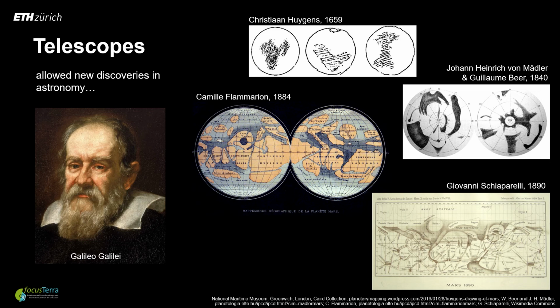Schiaparelli's map was even used in the 1960s to plan the first missions to the Red Planet, despite the fact that the map's correctness had already been called into question. By then, it was assumed that the lines were optical illusions caused by the telescope's lenses.